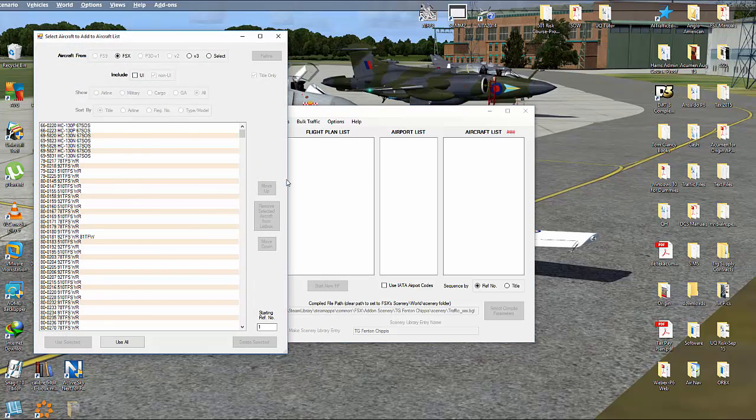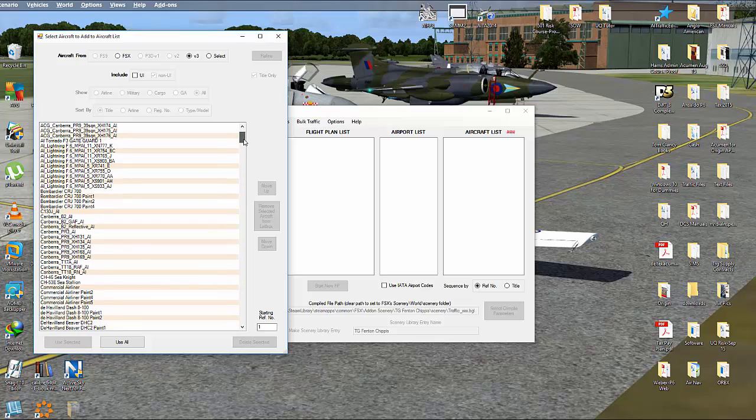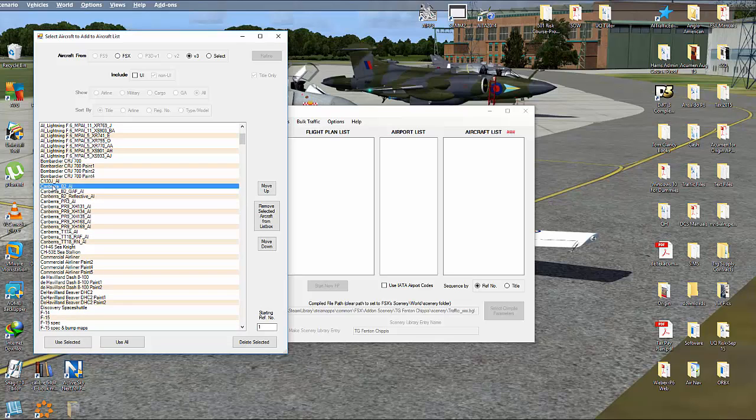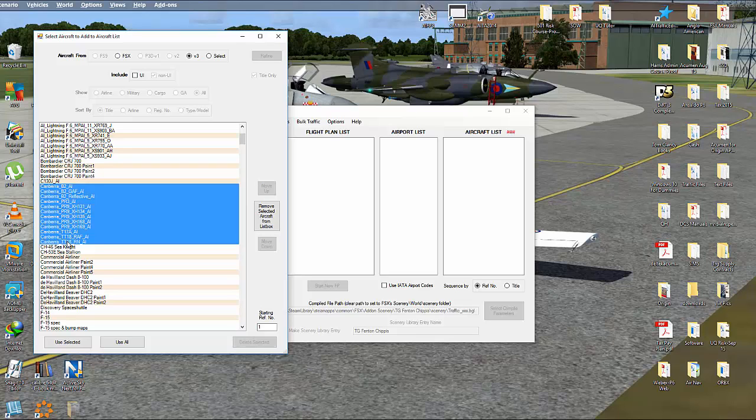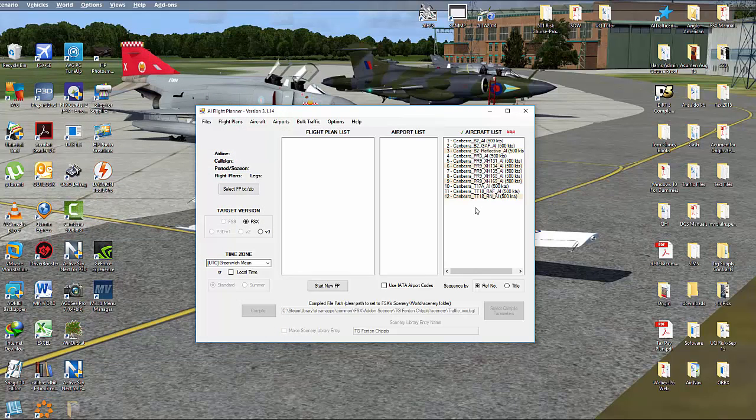So you decide which aircraft you want to use from your airplane folder. Here we're using version 3 of Prepared. So it'll list all of the different textures of the aircraft. We select the ones we want to create a flight plan on. Here I'm selecting some Canberras. They then populate the aircraft list, and we'll use these in our flight plans. So we select the particular one we want to create the first flight plan with.